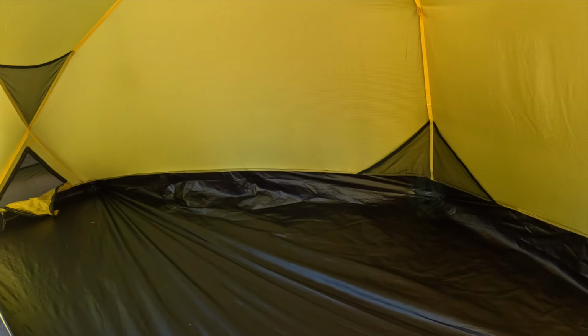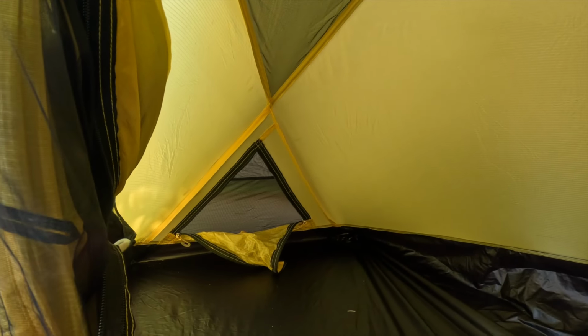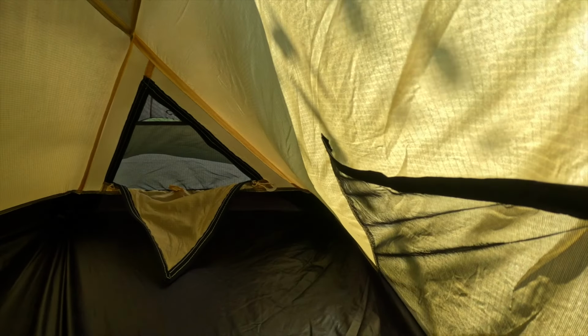Now you have storage pockets over there. A brilliant wee feature is it actually comes with its own drying line. That comes as part of the tent. It's got more storage pockets up on the roof line, down at the head or foot end, whichever way around you're lying. And then you have your ventilation, which can be zipped up, and that is the same at both ends of the tent. You do have this additional pocket at the door as well.